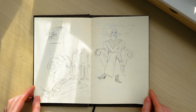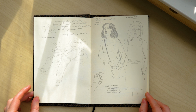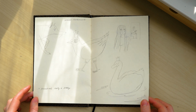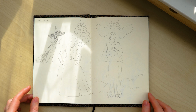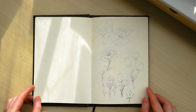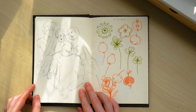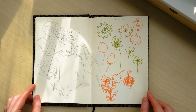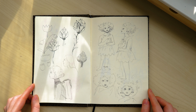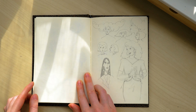The first few pages of the sketchbook are nothing special. I wasn't sure what to draw and I didn't feel very confident in my drawing abilities that day, but I think it got better after a few days and I actually started enjoying the drawing process and creating characters and just drawing from my imagination. And this is something I really want to improve at because for the past few years I kind of neglected this skill and I realized that I am not as comfortable drawing from my imagination as I was used to before.